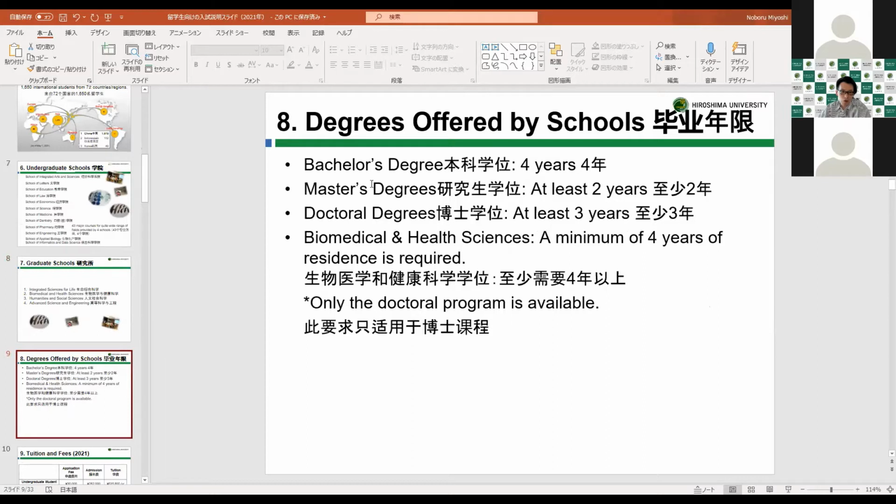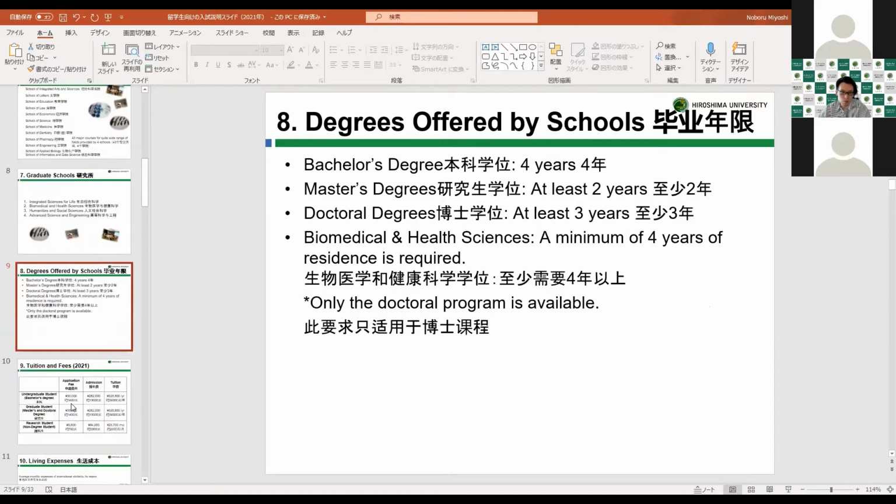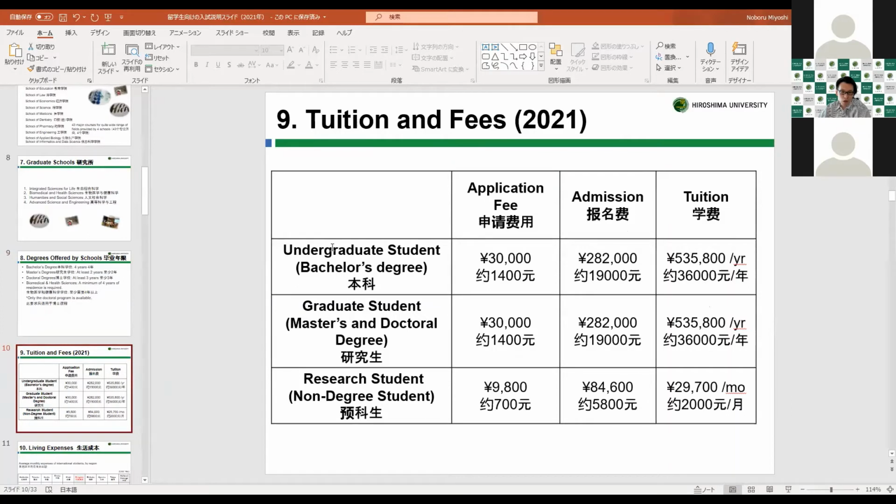At Hiroshima University, a bachelor's degree is 4 years, a master's degree is 2 years, and a doctoral degree is at least 3 years. About the tuition and fees, in the case of an undergraduate student, you should pay 30,000 yen as an application fee, 282,000 yen as an admission fee, and the tuition fee is 535,800 Japanese yen per year.